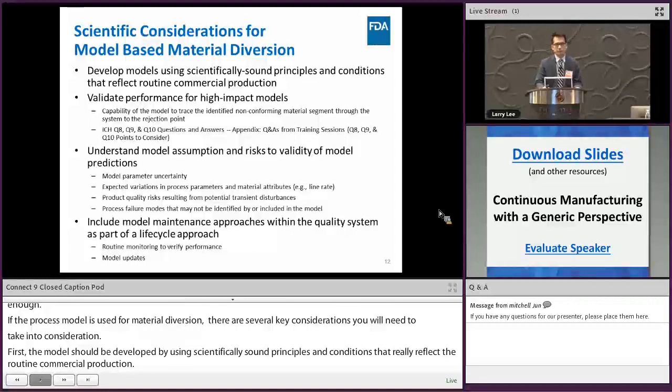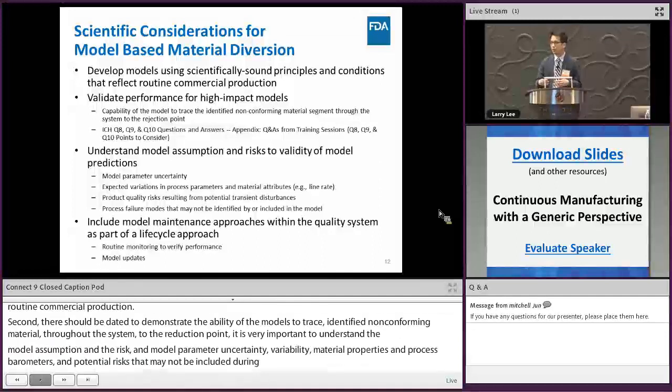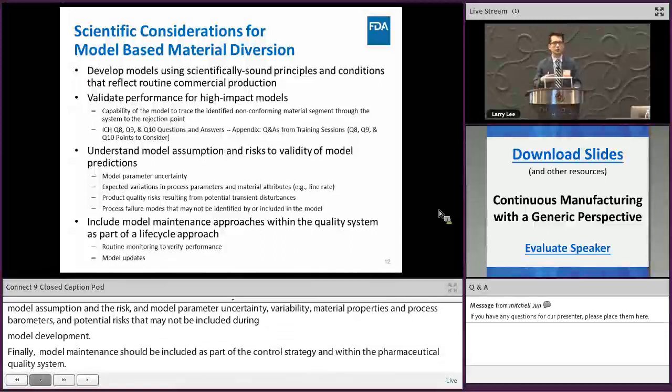Third, it is very important to understand the model assumptions and the risk, including the model parameter uncertainty, variability in material properties and process parameters, and potential risk that may not be included during the model development and validation. And finally, model maintenance should be included as a part of the control strategy and within the pharmaceutical quality system as part of the life cycle exercise in order to support continuous performance verification.